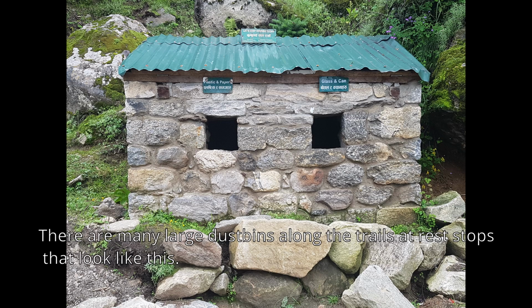There are many large dustbins along the trail at rest stops that look like this.